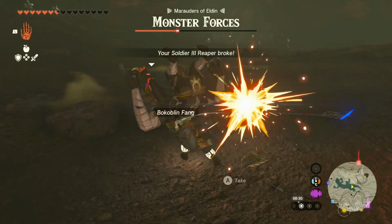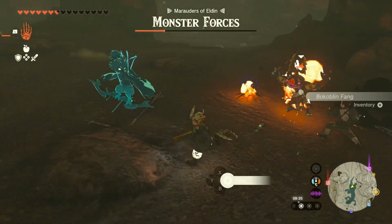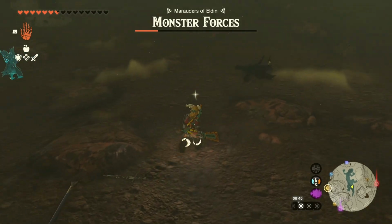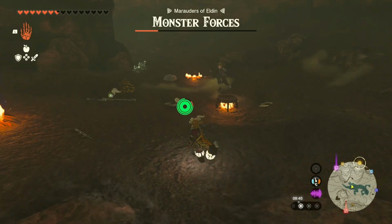Why don't you use the Master Sword? I mean, I could. That's what it's there for, isn't it? But it just feels... I don't want it to have to reach out. I don't want to break it. Nearly all gone. Nearly got him, guys.